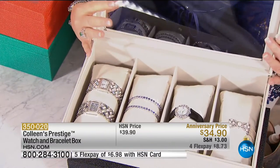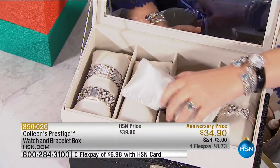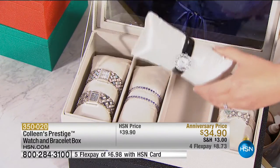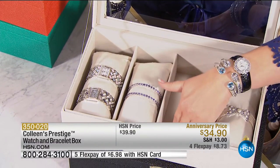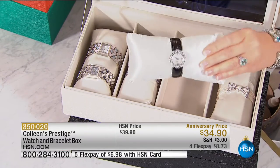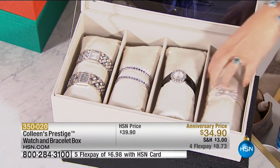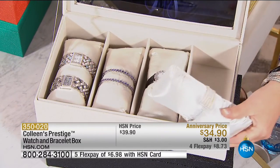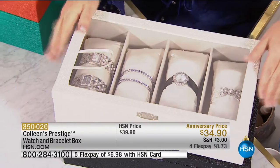I'm very excited about that because they never put these on sale, because the everyday prices are so low, they're like sale prices. These little pillows come out. You don't have to use the pillows. Some women put eyeglasses or sunglasses in here too, but the pillows are great because you can see, you just wrap your watches, your bracelets around those little pillows, and you can get dozens of pieces of jewelry in this box.